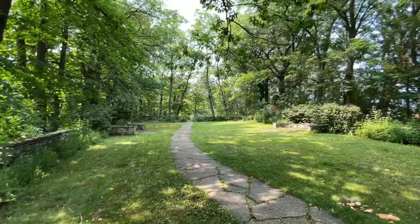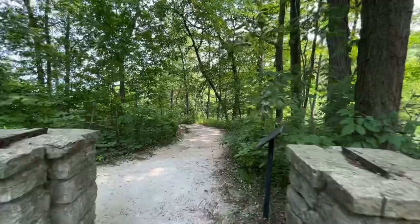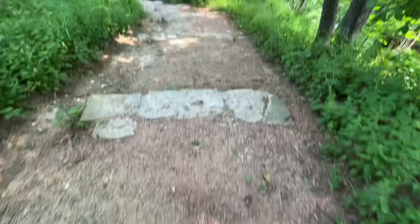It's not a lot of trail, but it's a very nice little walk if you're looking to do just a couple miles browsing around, looking at houses, and then finishing up at this park. But yeah, beautiful, well done. Well done stairs and everything. And you get to see the beautiful Lake Michigan here as well.